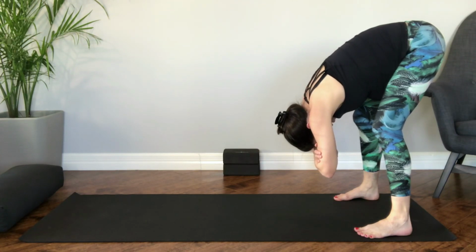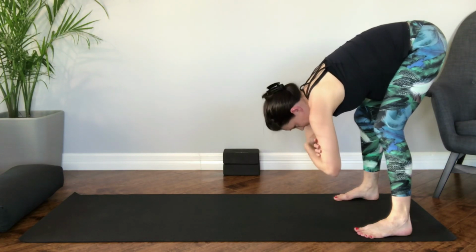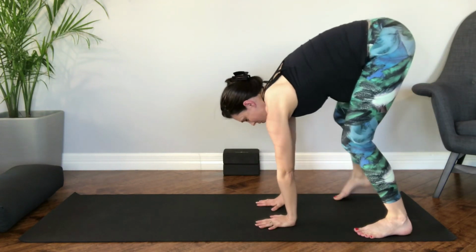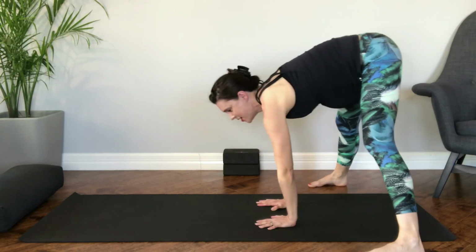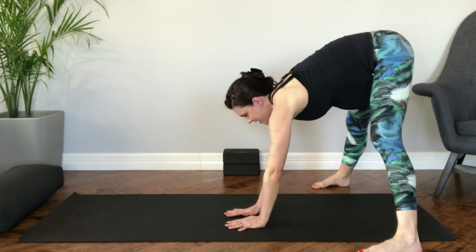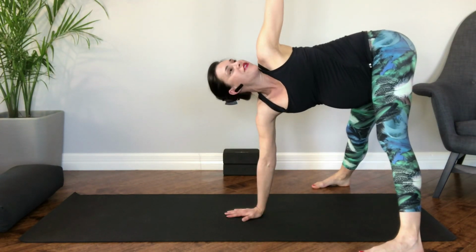And one more inhale. And then the exhale. Bend your knees a lot if you need to. Place your hands on the ground and then walk your feet out to the side, sort of to a wide leg forward fold, but you're a little bit more forward. And you can place your right hand in front of your face and open up to the side, whatever feels good.